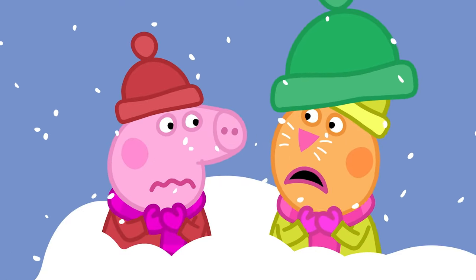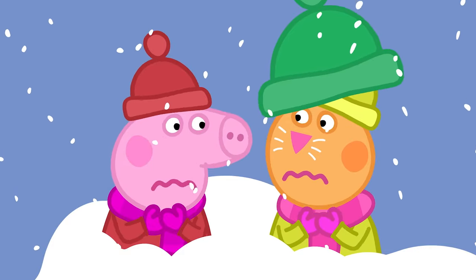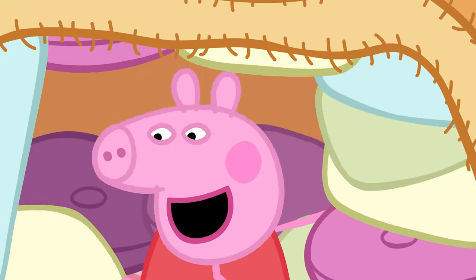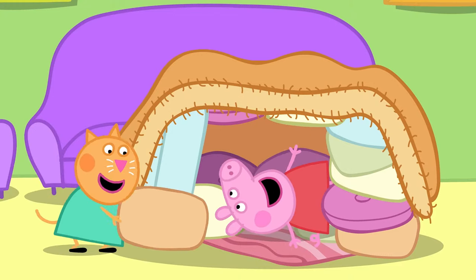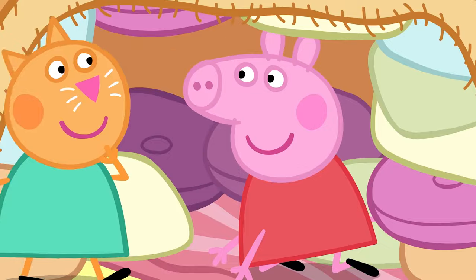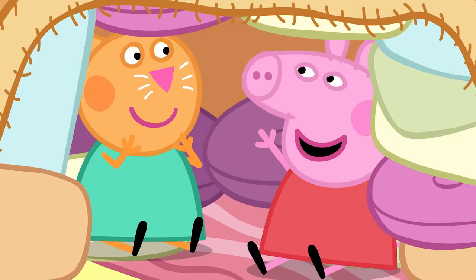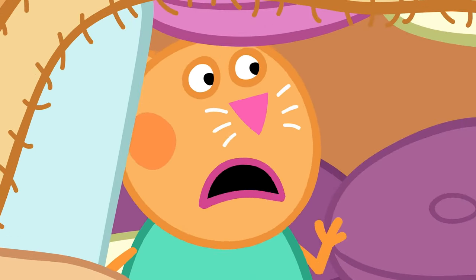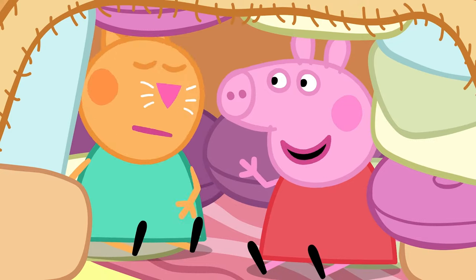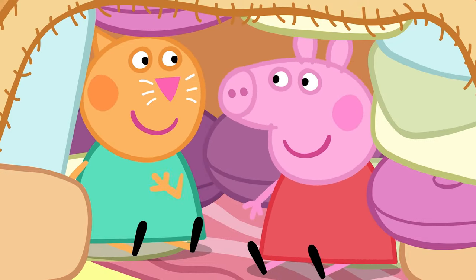Meow! I think we should go inside and get warm now. Peppa and Candy have made a pillow fort. It is very cozy and warm. There! All finished. It's perfect. This was a fun idea. Phew! It's very warm in here. Why don't we try something in the snow to cool down?